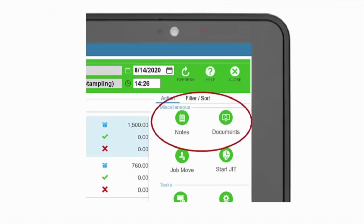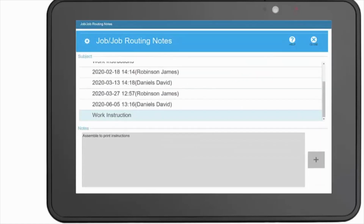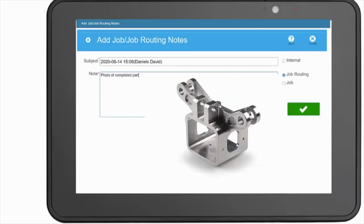Drawings and other documents are accessible with a click of a button. Eliminate shop paperwork by viewing drawings online. Work instructions may be viewed electronically from the dashboard. A worker can communicate information back to the production supervisor by adding notes dynamically at the work center. With a device such as a tablet, the worker can take and upload a picture of the product, visually documenting the work that was performed or a problem.